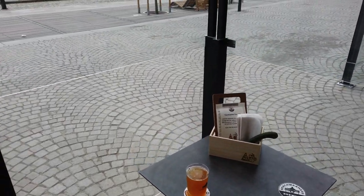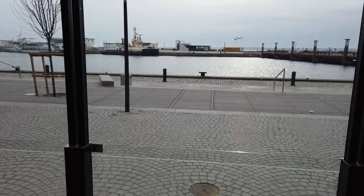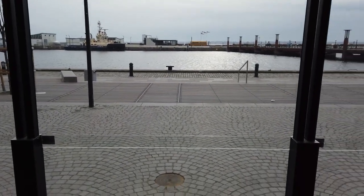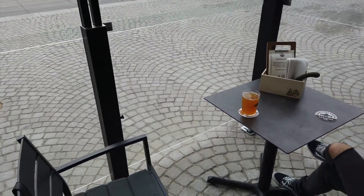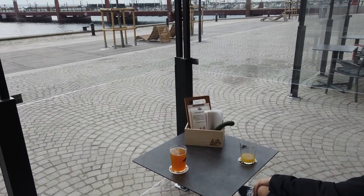As you can see, the restaurant or the pub wasn't that crowded. It's because, well, it was bad weather, it was quite cold, and yeah, because of the virus, of course. Well, it was a nice first experience, and I didn't have to use force to get through.